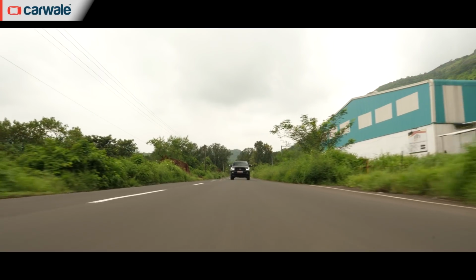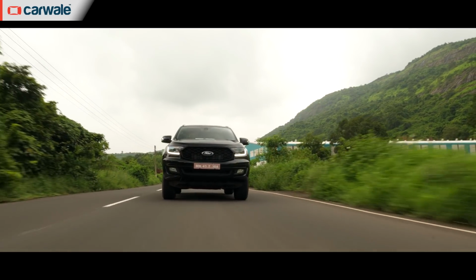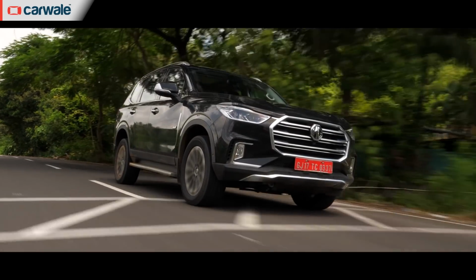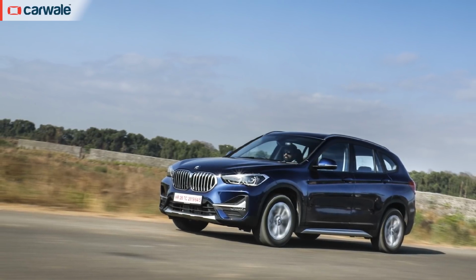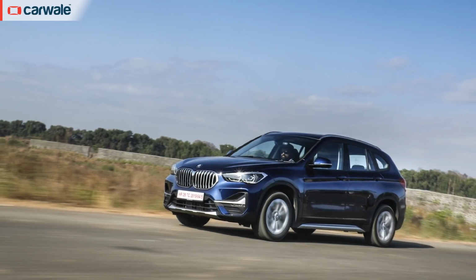And if you're looking for an SUV in the 40 to 50 lakh bracket, then you've got these large full-sized SUVs between the Fortuner, Endeavour and the soon-to-be launched Gloster. So if you want to buy now, I think we'd recommend the Endeavour. And if you want one of the SUVs with premium badges on them, you probably only have the option of the X1, because there is no new GLA and there is no new Q3. So the X1 is what you should settle for.